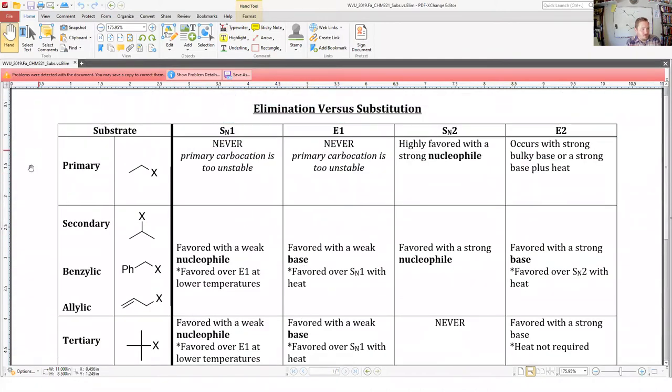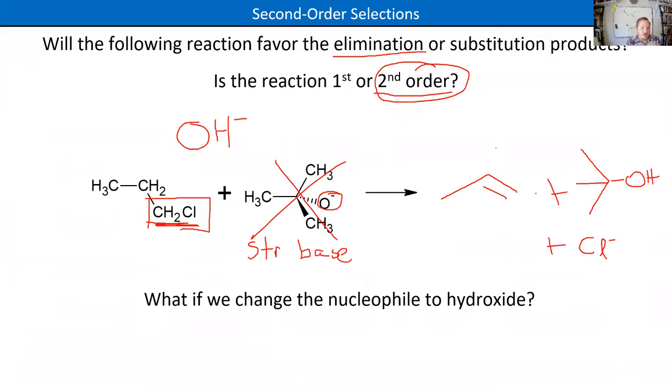So how do we know which? If we go up to our cheat sheet, we look at primary, never SN1, never E1. We already knew that. If we have a strong nucleophile, regardless of whether it's also a strong base, a strong nucleophile will favor substitution. Which means our major product would now not be propene. It would be the substitution product, where we replace the chloride with the hydroxide. We substitute the chloride out and put the hydroxide in.